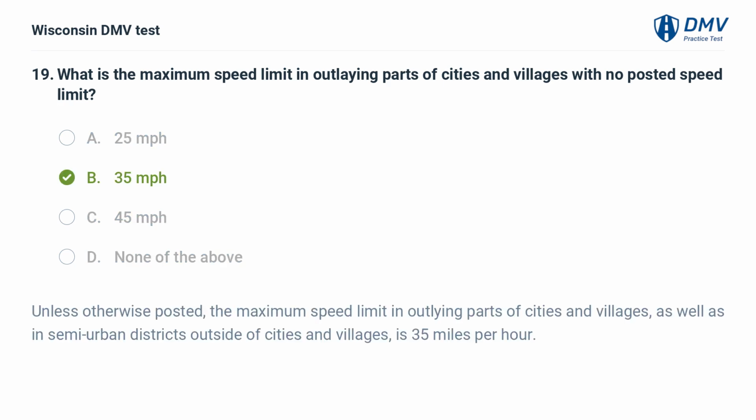B. 35 miles per hour. Unless otherwise posted, the maximum speed limit in outlying parts of cities and villages, as well as in semi-urban districts outside of cities and villages, is 35 miles per hour.